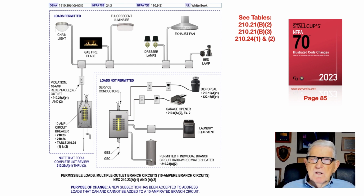But now, loads that are not permitted to be supplied by a 10 amp circuit, you would see is a disposal, a garbage dispenser, a laundry equipment type circuit, a water heater type circuit. 10 amp branch circuits could not supply these types of loads. So it's what can be fed and what cannot be fed by a 10 amp branch circuit.